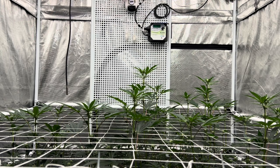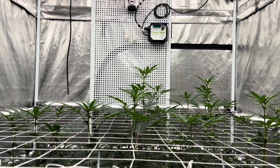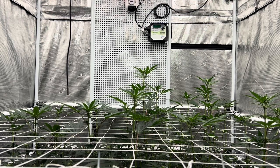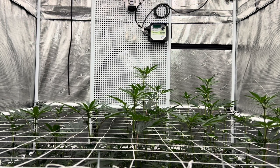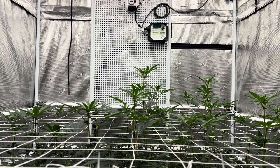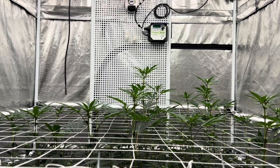Probably take them down day 63. Between day 63 and day 65 is my sweet spot. I like to make sure that I'm seeing a lot of amber, not so much milky. I like more amber than milky, so I like to go 50-50 if I can get it that way. But nothing over that, because then your fruits are just too ripe. I've taken it early, and the bottoms just don't come out right. So in order to get those bottoms hardened up, I have to make sure that I go to a certain point.